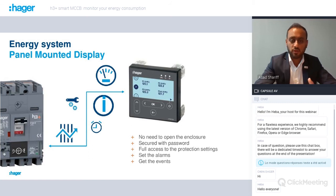Of course, the benefits are you don't need to open the enclosure to see the embedded display. It's also secure with a password. You have full access to the protection settings. So if you want to change the settings of the MCCB, you don't need to open the panel door and adjust. You can make all the settings on the panel mounted display. You can also set some alarms and you can get some events on the panel mounted display.